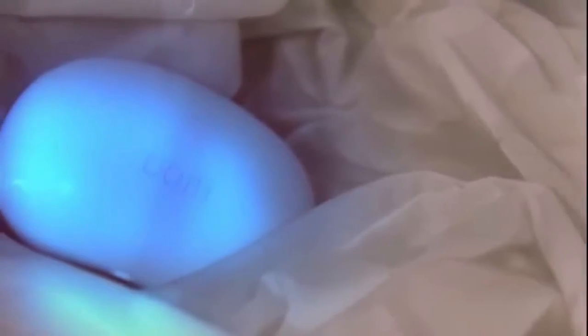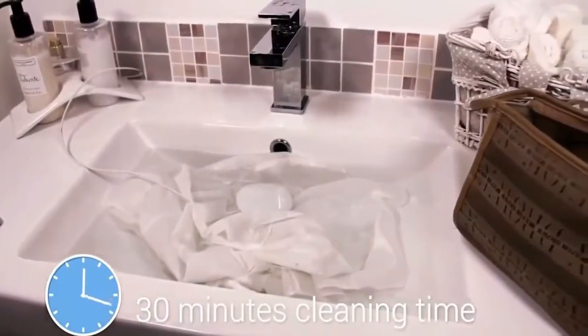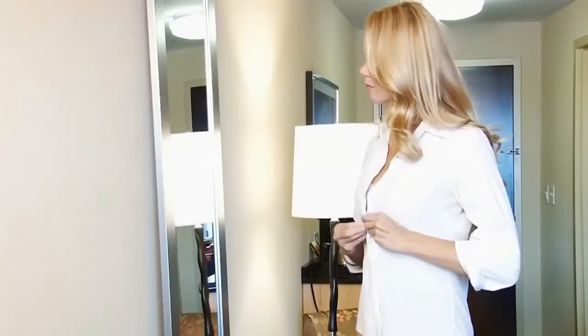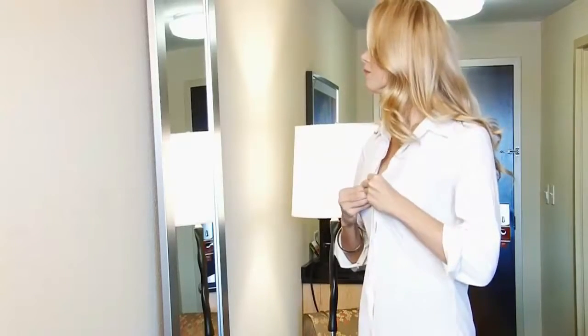You'll see Dolphy glowing blue as it softly cleans your clothes. It works like magic. After about 30 minutes, your clothes are clean and fresh. Rinse them, hang them out to dry, and you can slip again into your favorites. They will look like new, even after many washing cycles.